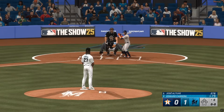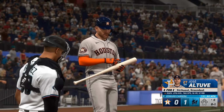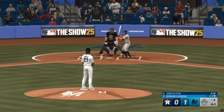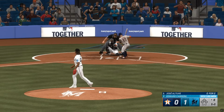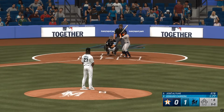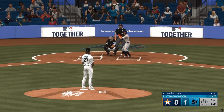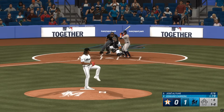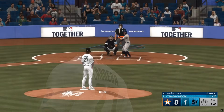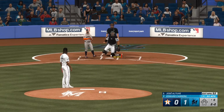All set for the top of the 6th. Now it's the DH, Jose Altuve. Swing and a miss. Strike one. 0-1's the count. And that's a little high. And a count 1-2. And that skips in the dirt. Still 2-2 after the foul ball.